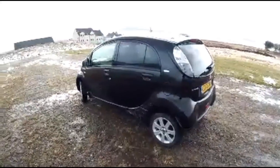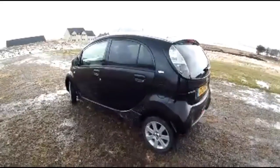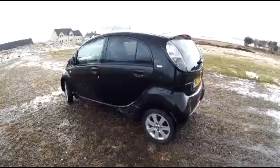This is virtually sold to a customer on Shetland. This is for his benefit, but if you'd like something similar, feel free to give me a call anytime.